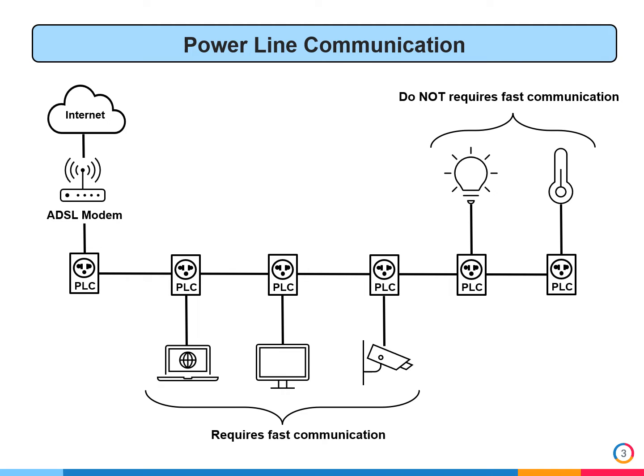Recent works in PLC focus mainly on increasing the transmission data rate. They are especially useful for devices that require fast communications, such as computers, TVs, and cameras. However, many IoT devices, such as smart meters, smart lights, air conditioning, and presence sensors, do not require high data rate communication. In this context, we propose in this work a novel, low-cost, narrowband PLC modem for low data rate applications.